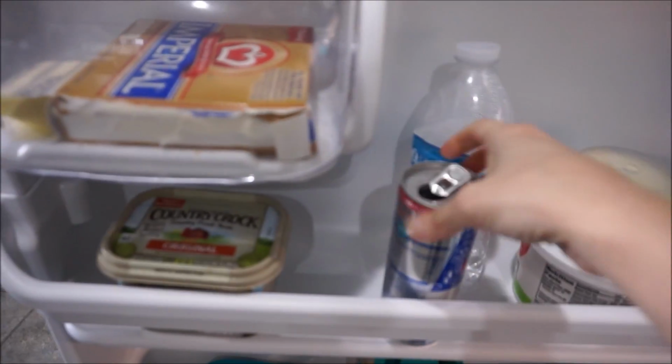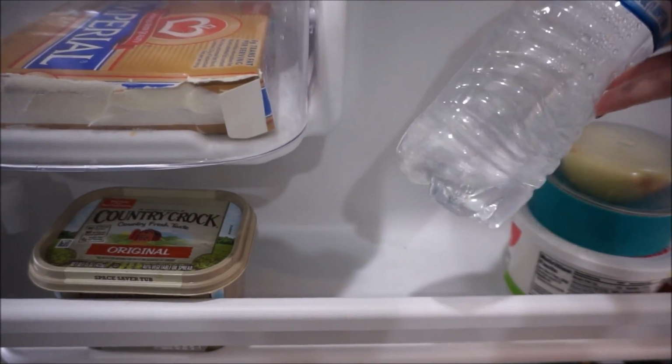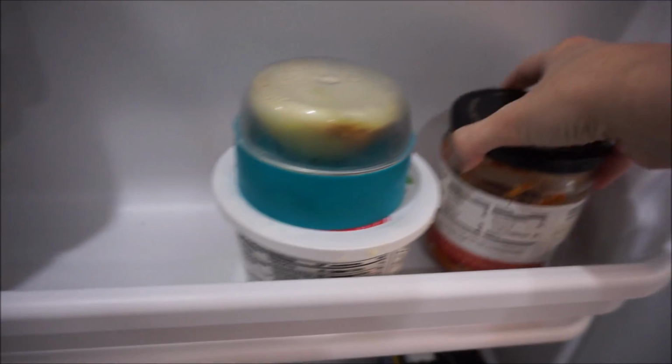Things here. So this was an energy drink my husband had opened but didn't finish. I'm gonna empty that and just get rid of it. This is a water that needs to be finished, so I'm gonna go ahead and add this into my water jug so I can get rid of that. Salsa, there's still a little bit in here. We gotta use that up.